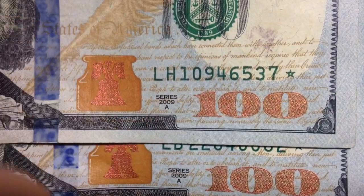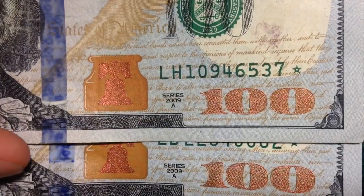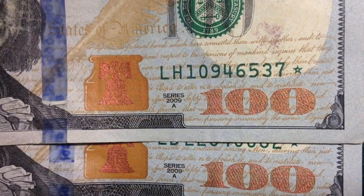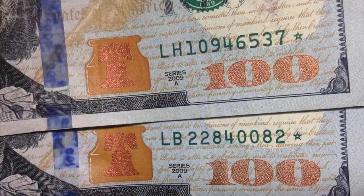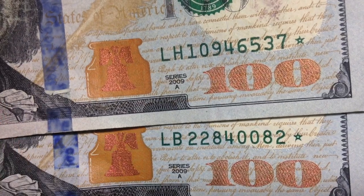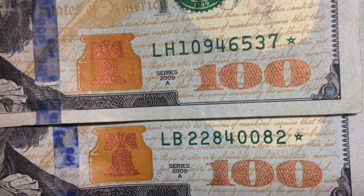So hopefully this was a little bit helpful. Shared with you these 2 cool $100 star notes. These are both Federal Reserve notes that you can get from your bank if you're transferring large amounts of money from like one bank to another, because you have to use it for a security deposit, or you're buying a used car or something like that.